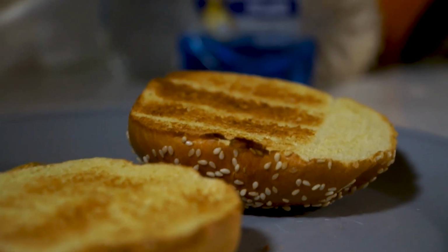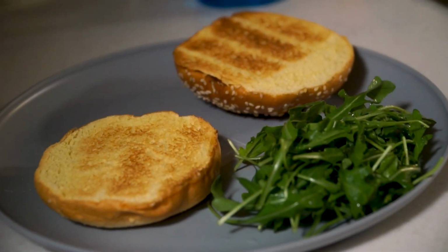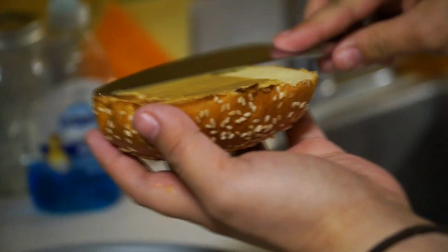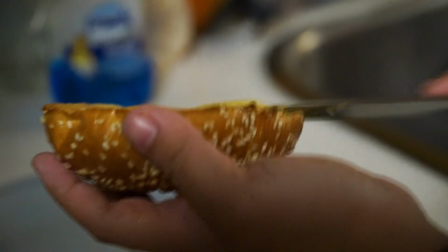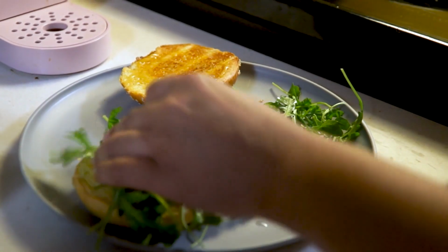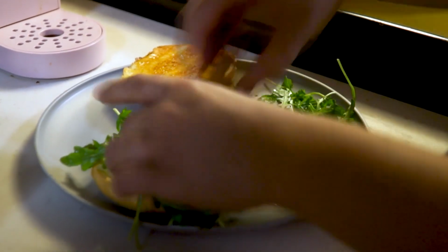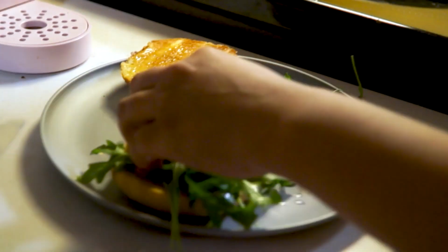Next, wash your greens of choice. I used arugula, before putting it to the side. I like putting a sauce on my sandwiches, so I'd spread Chick-fil-A sauce on both hamburger buns. After that, I arranged the arugula into a nice bed on the bottom bun for the chicken nuggets to sit on. Place 3 or 4 nuggets on top.